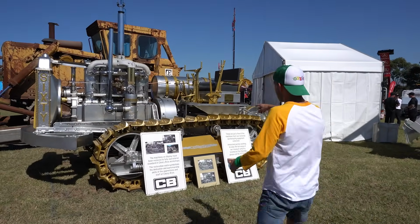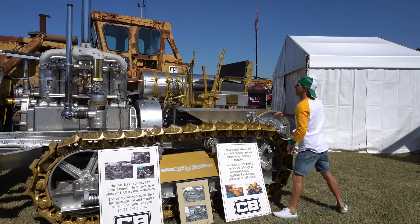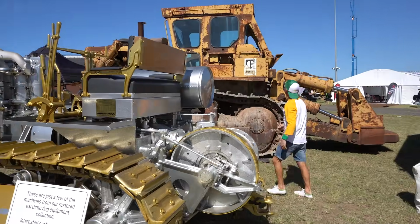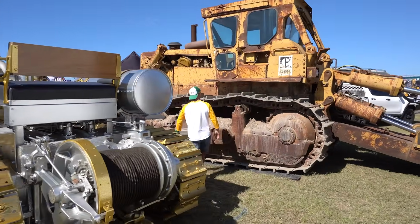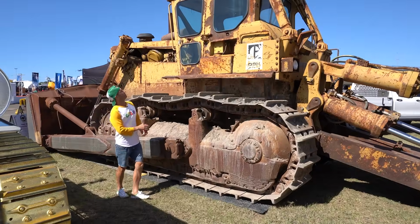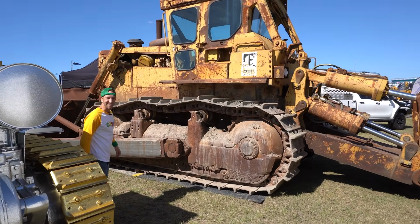Check out this one, kids. It's gold and silver. Look at it, it's all sparkly. Oh, check out this old girl. Wow, this one's been around for a while. I reckon this one's done a few tough jobs in its time. Look at that. How cool is that?